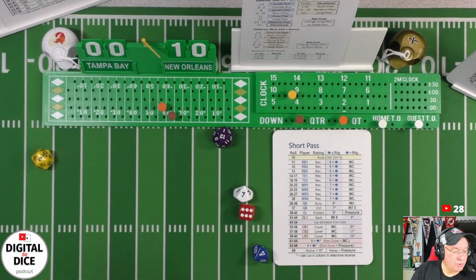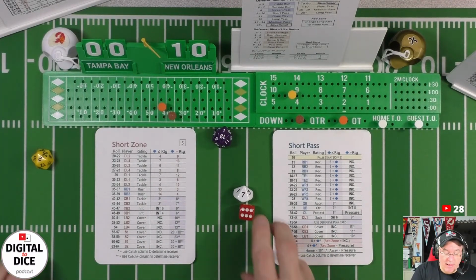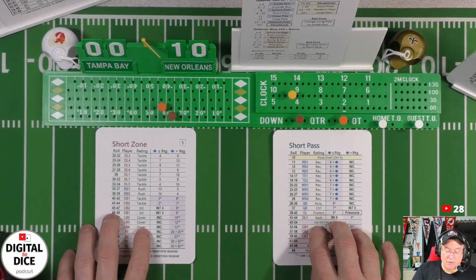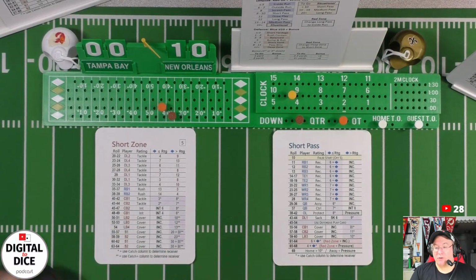All right, and they're going to go short zone. Most of the time the defense is going to be pretty cool, but sometimes, depending on the roll, you guess wrong. The defense kind of guesses wrong, and that's when it makes it kind of fun. And sometimes if you guess wrong and you go to the defensive card, the results are going to be very good for the offense.